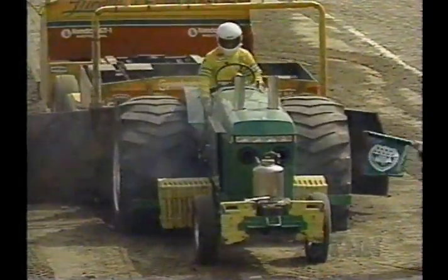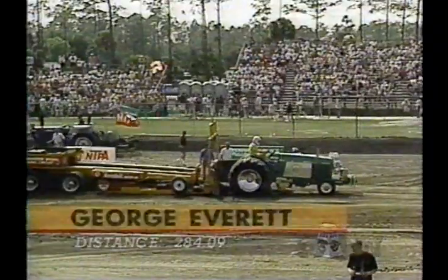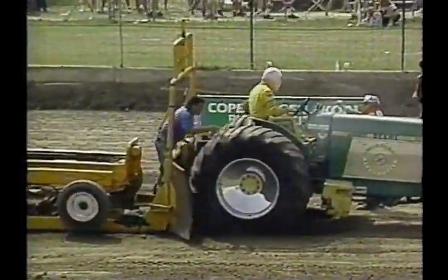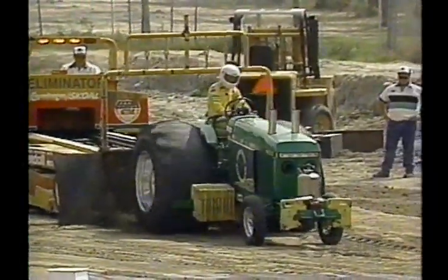Well, he's short of a full pull. Let's take the measurement. We're coming up with just under 285, 284.09 for George Everett. Okay, now we only had one John Deere, but he told me back in the pit area, it only takes one. Nothing runs like a deer.